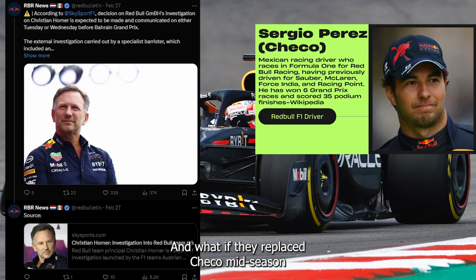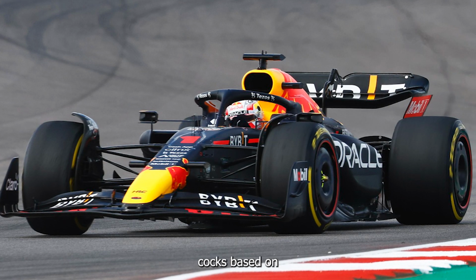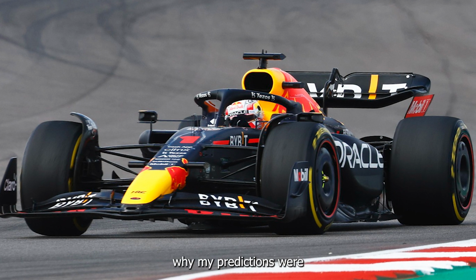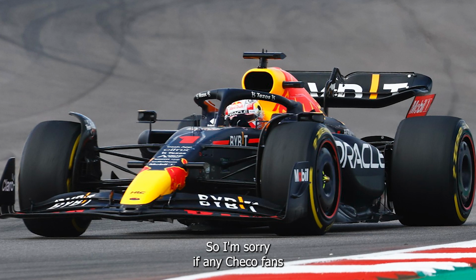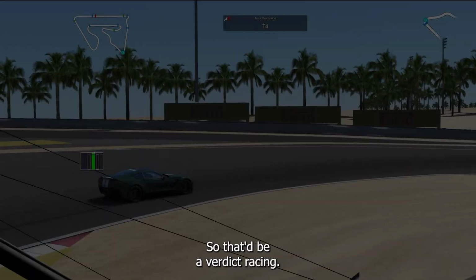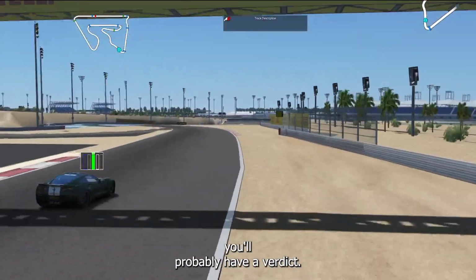they replaced Checo mid-season because he does not perform, because there were talks based on how he was performing and whatnot. So that's why my predictions were as such for Checo. I'm sorry if any Checo fans were upset by that, but that's just what I felt. So there'll be a verdict. By the time this video goes out, you'll probably have a verdict.